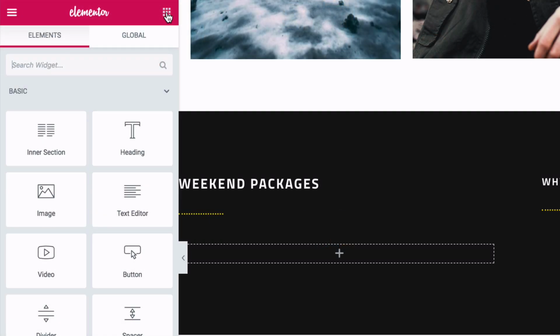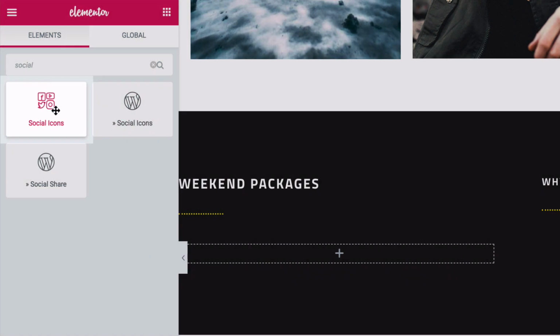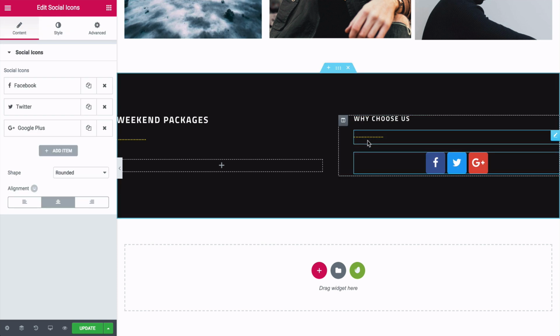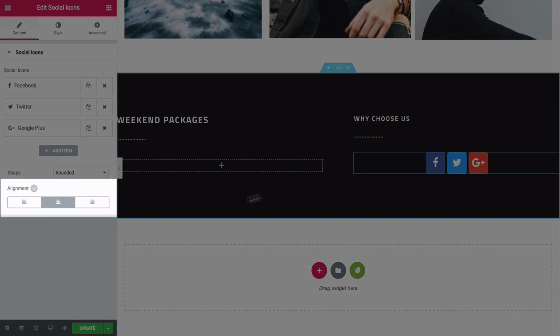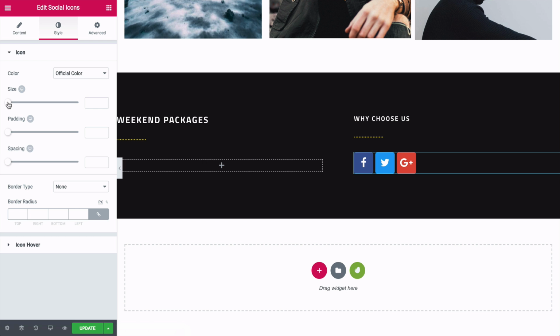Let's add in your social icons. So here, search for social and use this one here. Click and drag it over and place it around here. Then you want to align it left. So click here. Then I'm going to change the size.